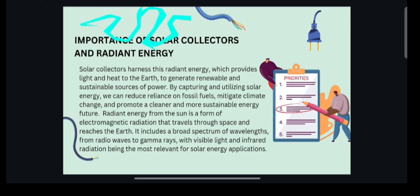So radiant energy from the sun is a form of electromagnetic radiation that travels through space and reaches the earth. It includes a broad spectrum of wavelengths from radio waves to gamma rays, with visible light and infrared radiation being the most relevant for solar energy applications. So that's all for solar collectors and radiant energy.